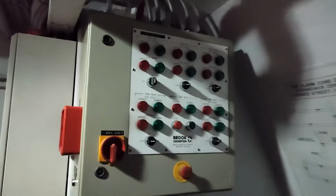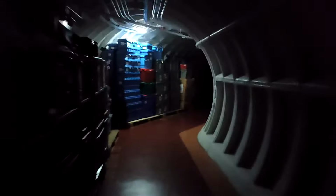And that pretty much sums up our mission of Goodge Street Bunker. It was a nice little URBEX, didn't fully get there. And that pretty much sums it up. So, Goodge Street Bunker, semi-complete. I think that's good enough to tick off. So, Goodge Street Bunker, tick. Next bunker, Clapham South. So, stay tuned for that.